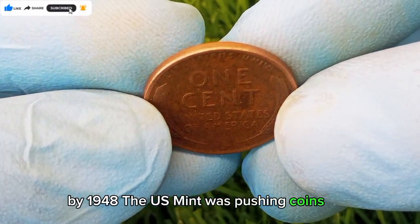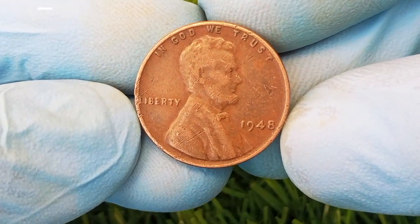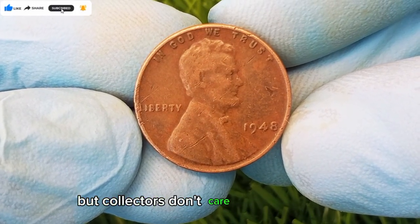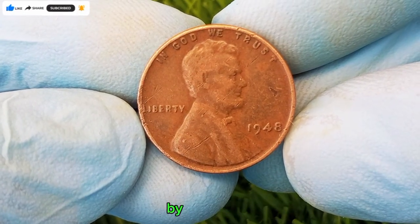By 1948, the U.S. Mint was pushing coins out at full speed to meet demand. Millions of wheat pennies were produced, and that number tricks people into thinking the coin has no value. But collectors don't care how many were made. They care how many survive without being destroyed by circulation.